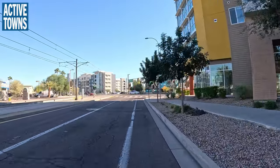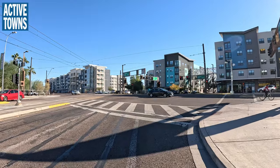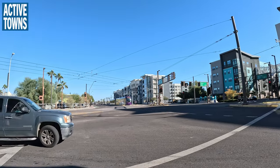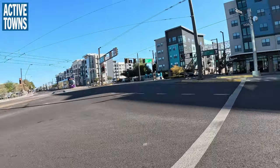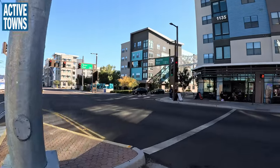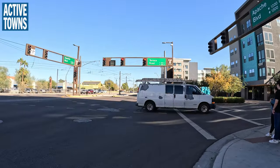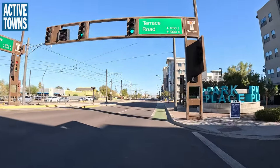So we're going to be turning left here at Apache. And looks like we're going to do this stage here. And again, there's the streetcar line, the tram. This is Apache, so this is the street that the cul-de-sac development is located on. So we'll be heading down that direction. Disappointing the amount of prioritization towards the movement of cars.